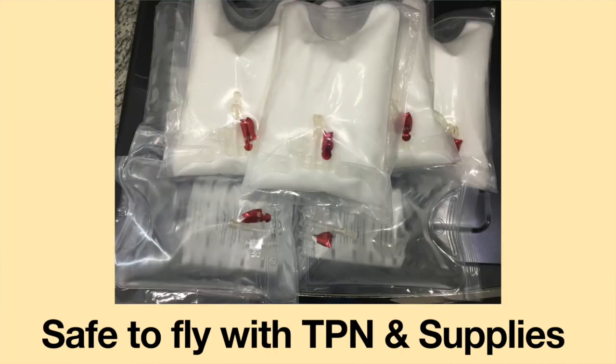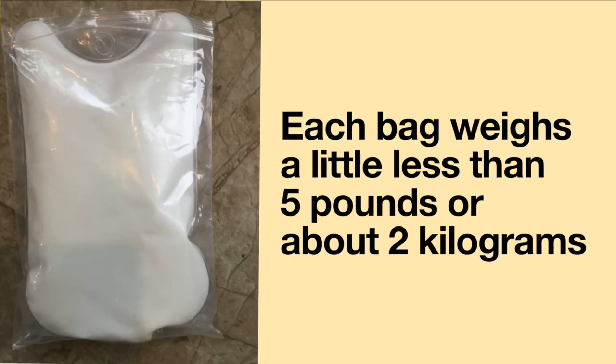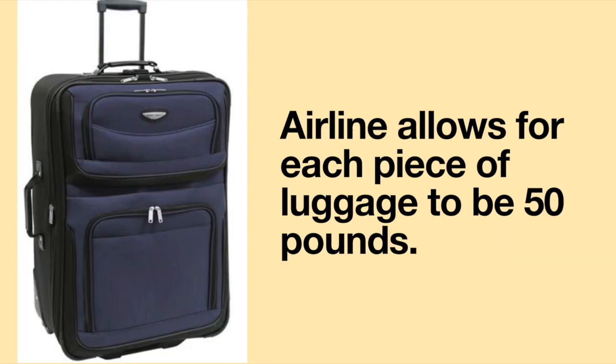My infusion company said it is safe to take my TPN and supplies on an airplane and store them in the luggage compartment. I have to make sure my box of TPN is less than the maximum weight allowed by the airline. I have weighed my TPN. Each bag weighs a little less than 5 pounds, or about 2 kilograms. The airline allows for each piece of luggage to be 50 pounds.